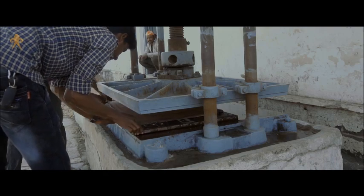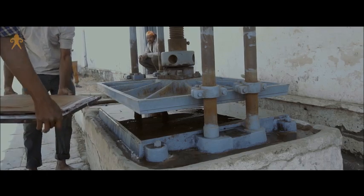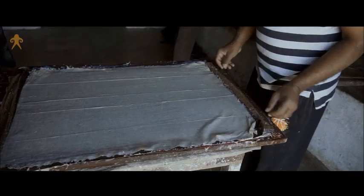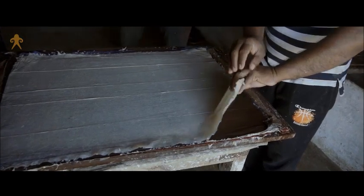The sieve-like screen holds the pulp, draining out the water. The wet pulp is transferred onto a muslin cloth and pressed to make the sheet. The thickness of the sheet depends on the quantity of pulp taken in the mold.